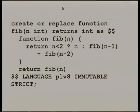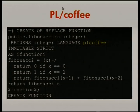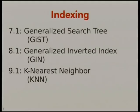Anybody here use CoffeeScript? Because once we had JavaScript support, it was easy enough to add CoffeeScript support. I don't use CoffeeScript myself, so I'm not going to demo it, but it's there.